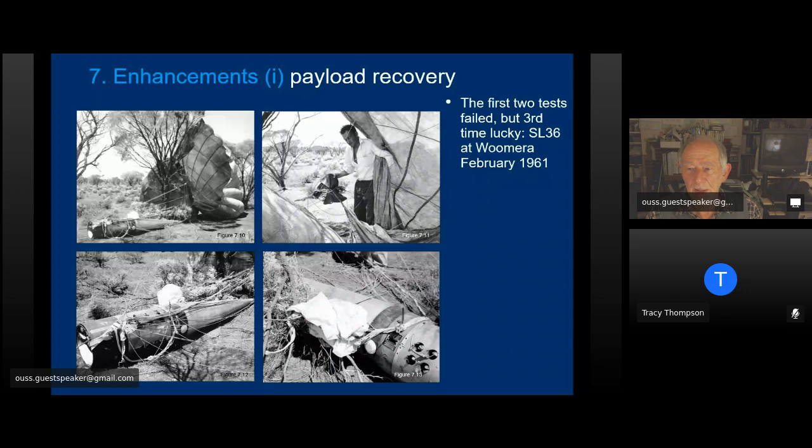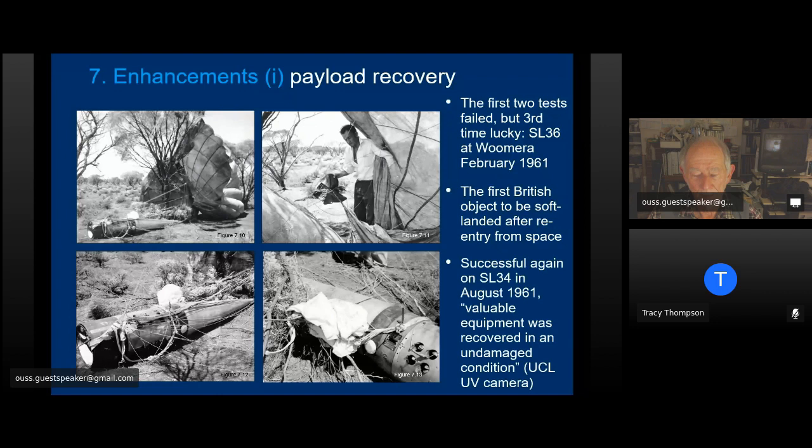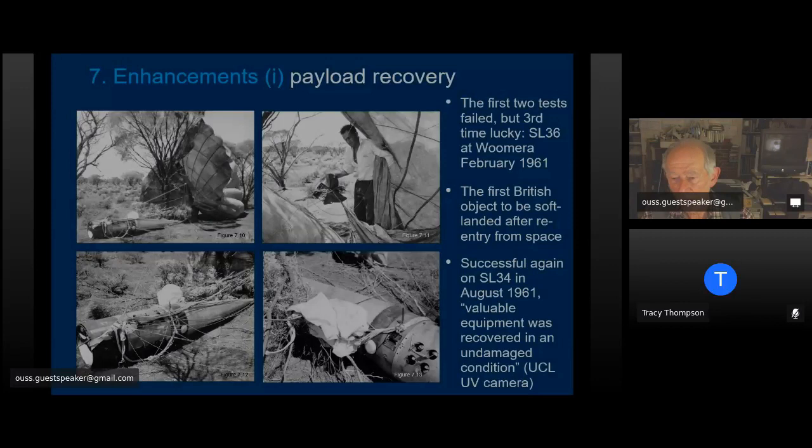And these are basically Polaroid photographs which have been scanned. They show the very first British object to be soft landed after re-entry from space. Again, these pictures had never been published before. I managed to get a colleague I was working with to bring them out of an Australian archive, and they're all scanned and sent over to me in the UK when I do my research. And I think they're extremely interesting. So we'll go back to this last comment again in a minute.